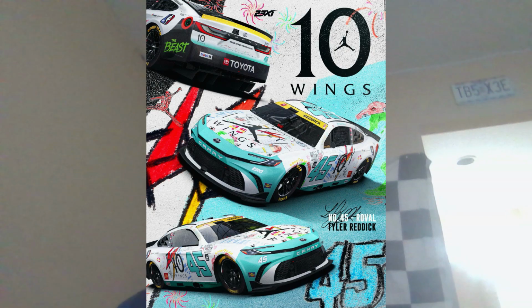The next paint scheme we're taking a look at is Tyler Reddick's 2025 Jordan Brand scheme that we'll see this weekend at the Charlotte Roval. I like the look of this car, to be honest. I think there's been some awesome looking Jordan Brand schemes so far this year from 23XI Racing for Tyler Reddick and Bubba Wallace too. This one's no exception. I think this one's really, really good. I think 23XI Racing absolutely knocked this one out of the park.